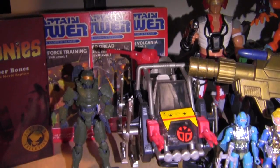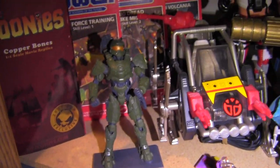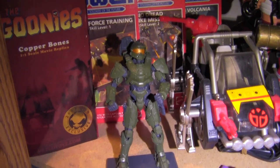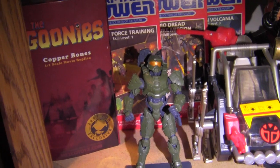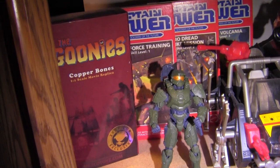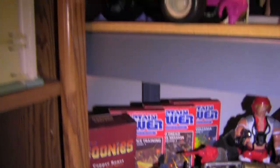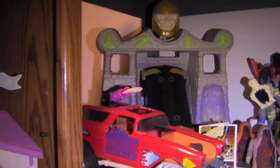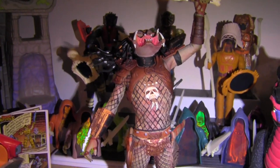The training cassettes. That was the Halo figure, one of those sprue kits that they released that were big for a while at Toys R Us, and they went away. The Goonies, it's Copper Bones from 2007 Comic-Con. Supernaturals. Look at the car, the playset. This Predator figure that's in front of it, though, is a model that I just built and painted in the last 3 or 4 months now.